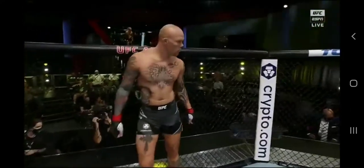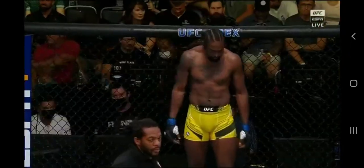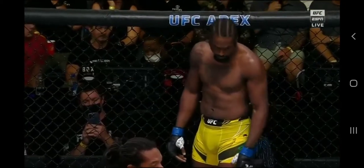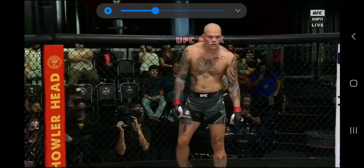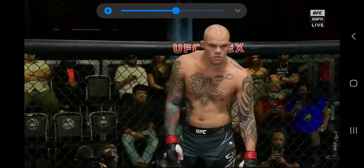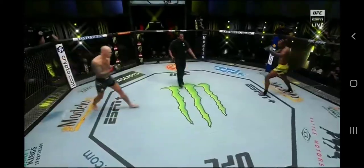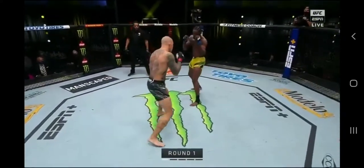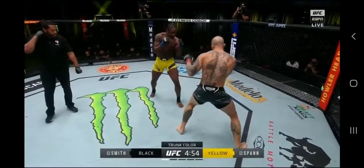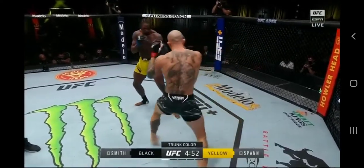Just as he did in the stare down, Spann, not one for eye contact when coming face to face with his opponent. But an understated touch of the gloves as we get ready for 5 rounds or less in our main event. Anthony Smith, minus 160 as a favorite, he's in the black. Ryan Spann, plus 135 underdog, is in the gold.